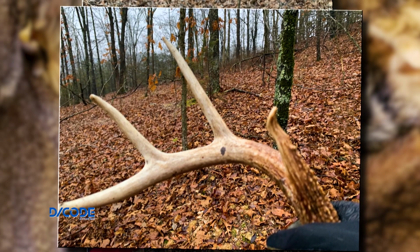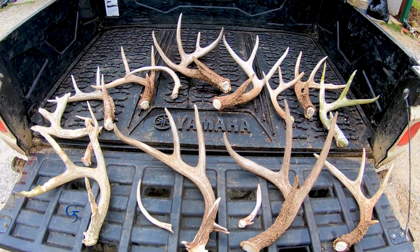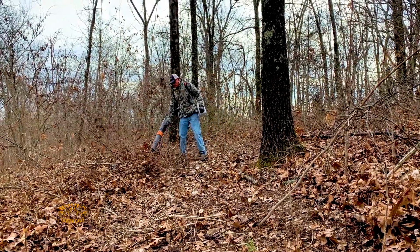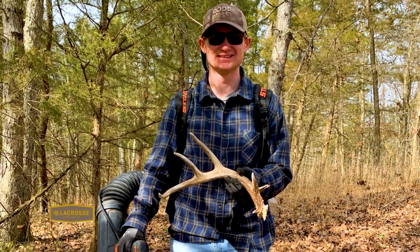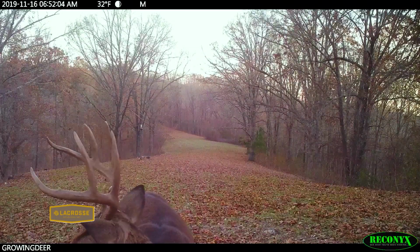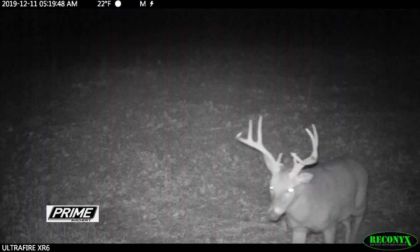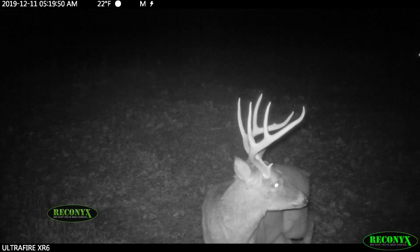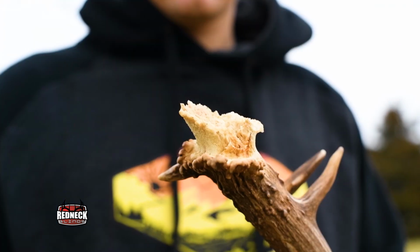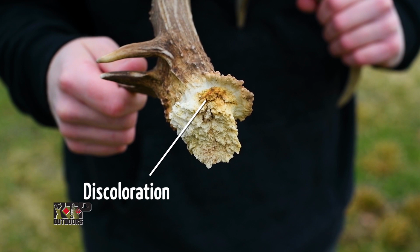They've already had several good finds, bringing the total so far this year to 16. Recently, while helping create a fire line, intern Nigel from Vermont found a cool shed. We got the first reconnaissance images of this buck last November and have been getting pictures and videos since. Unfortunately, on close examination of the shed, it appeared to be bad news. There was a large piece of skull attached to the shed and some discoloration on the edges.